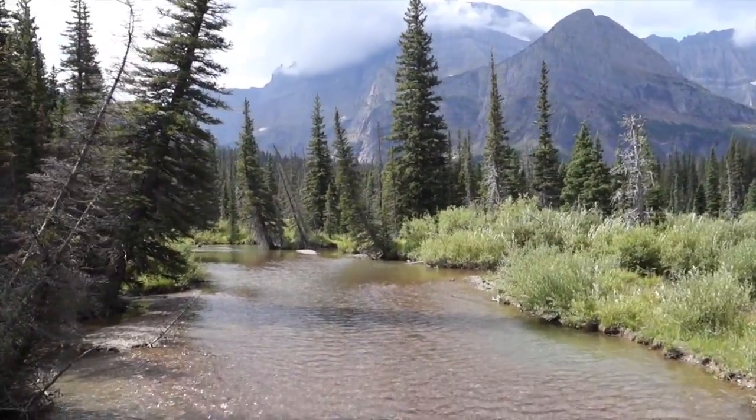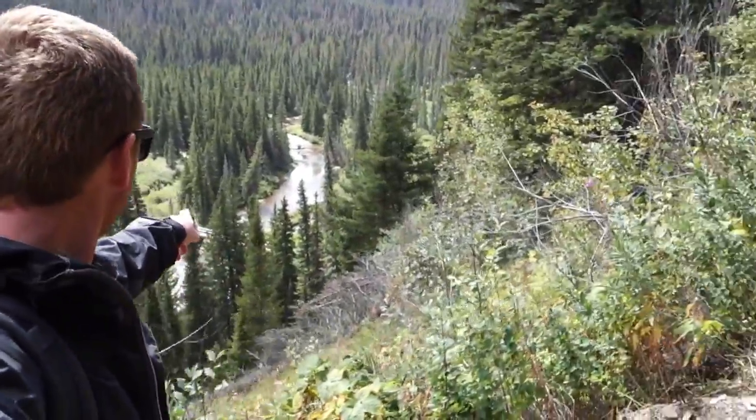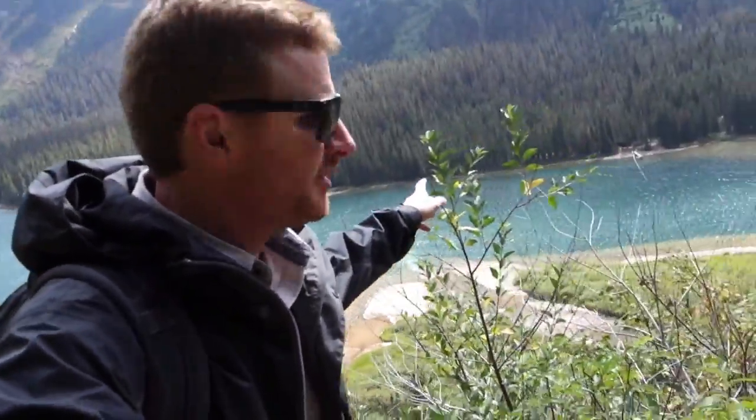If you guys see any grizzly, let me know. All right, so we're climbing up the mountainside here. That's Lake Josephine, where we took the boat up through. I don't know if you can see right down there. That's the bridge we came across earlier. And continuing up. So basically, I think saying goodbye to Lake Josephine for the view. Continuing onward.